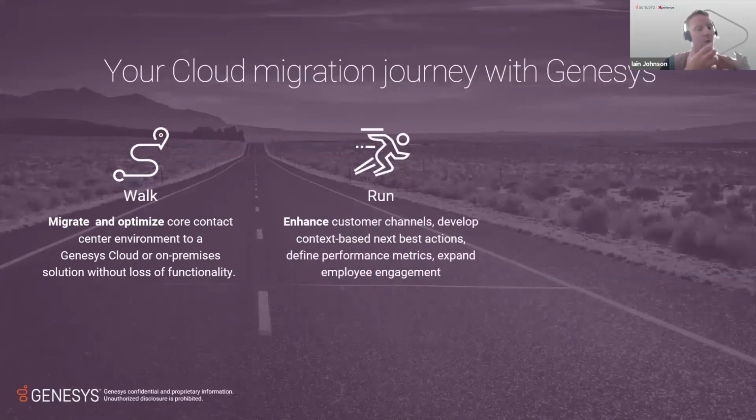Once we've gone through that walk phase and that's embedded, we then move across to the run phase. With that solid foundation that you've built as part of the walk phase, we now work with you on how we can enhance customer channels, develop context-based next best actions, define performance metrics and expand employee engagement.